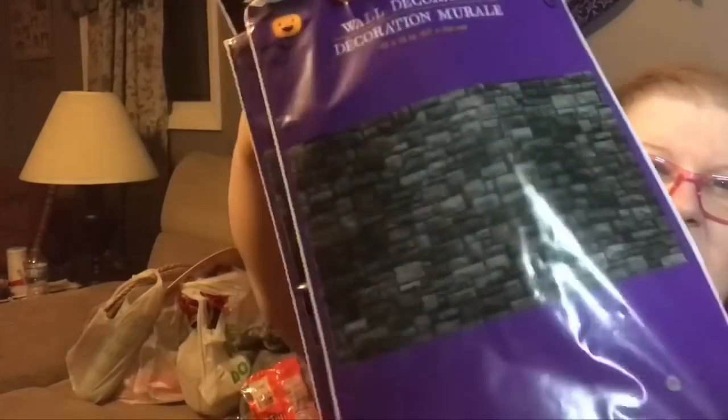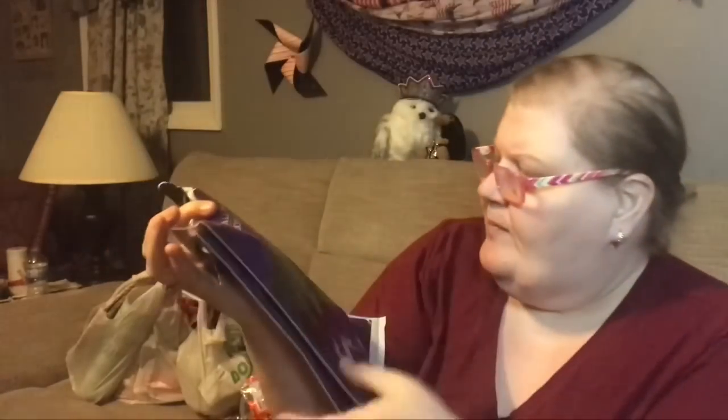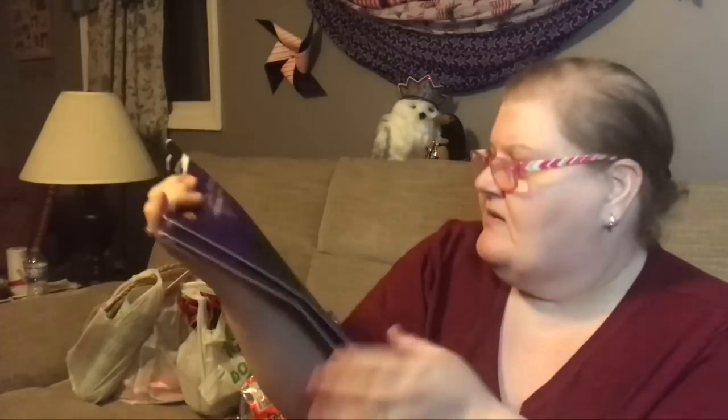We picked up some cute Halloween stuff they didn't have the other day. I picked up 2 of these. This is wall decor that looks like stone, like castle walls. I got them for my birthday party for the backdrop, sort of like Hogwarts castle type walls. So I picked up 2 of those. They are 42 by 72. That would also make a really cute table cover. I'm just saying, that would make a really cute table cover.